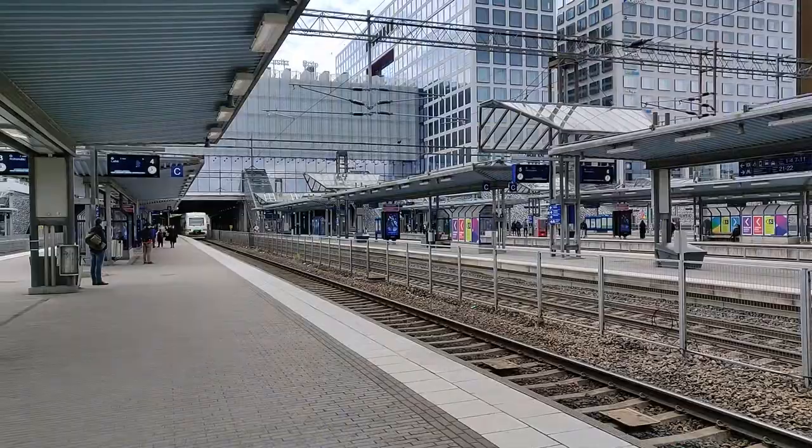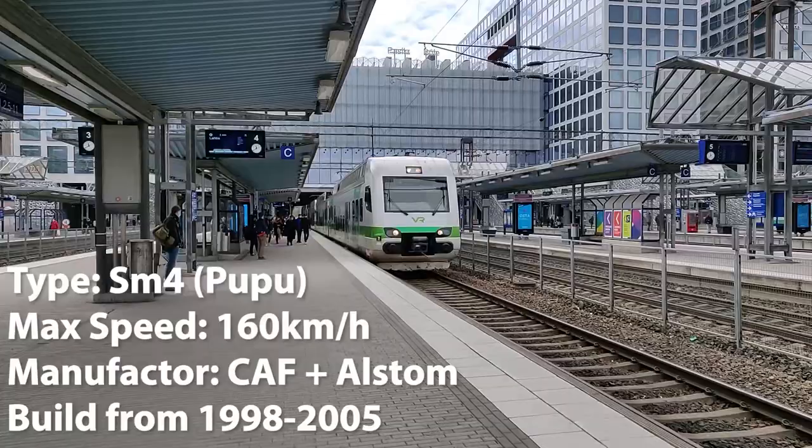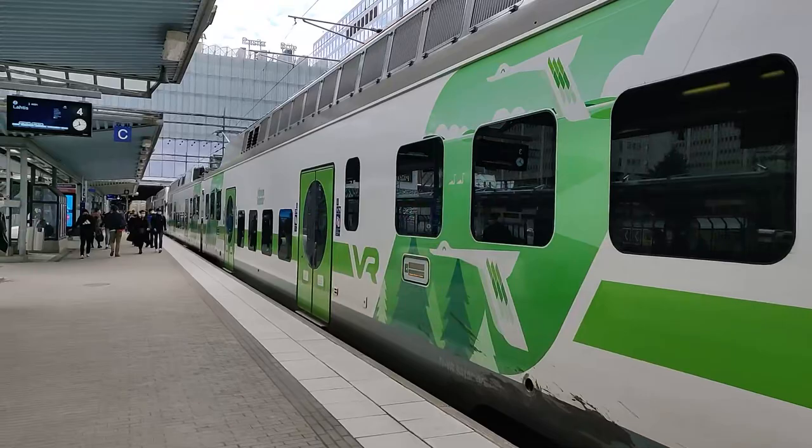Commuter trains to Lahti are mostly operated by the Sm4 electric multiple units. These trains are the backbone of the longer commuter routes in Helsinki's commuter rail system. These trains offer better comfort over the Sm5 trains used on the shorter routes. Let's go and check this out and find a seat.